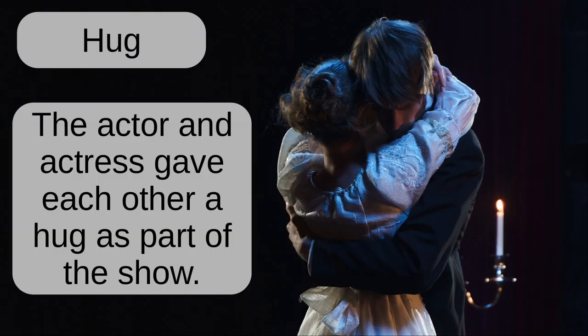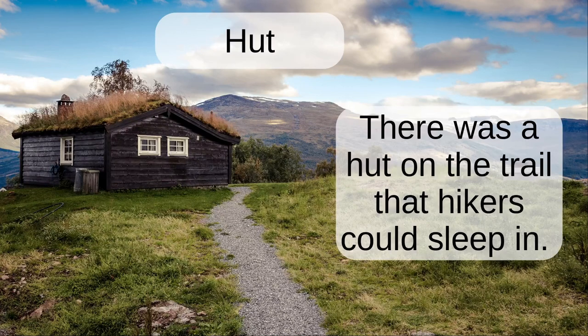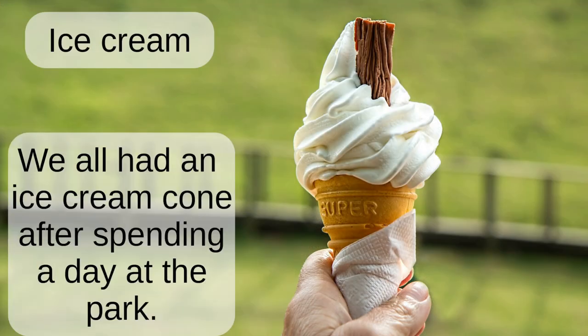Hug. The actor and actress gave each other a hug as part of the show. Hut. There was a hut on the trail that hikers could sleep in. Ice cream. We all had an ice cream cone after spending a day at the park.